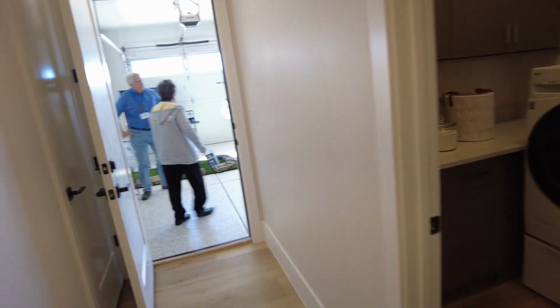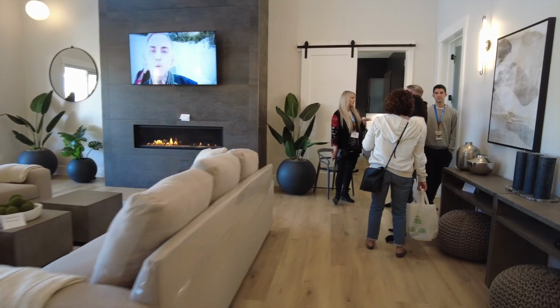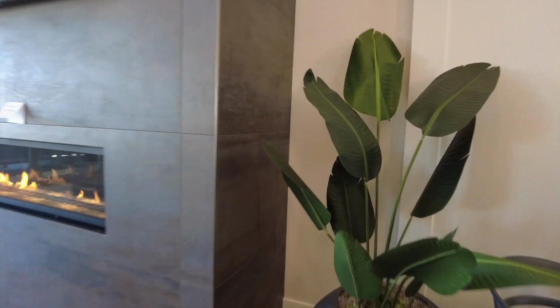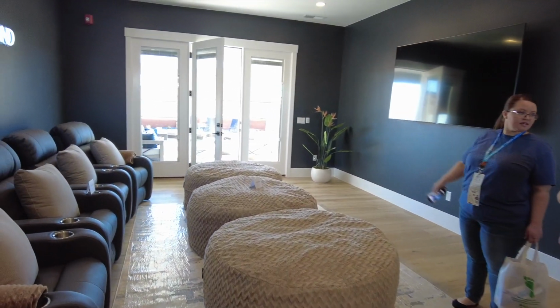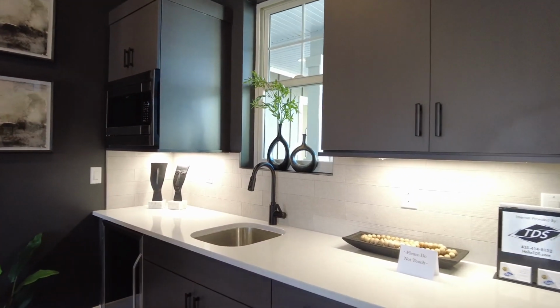All right, then as we come to the left. Oh wait, nope, this is the exit. We don't want to go to the exit yet. We want to come back out this way. Got it. Whoa. This is a fun movie theater room here. The kitchen in here.